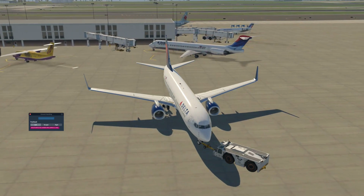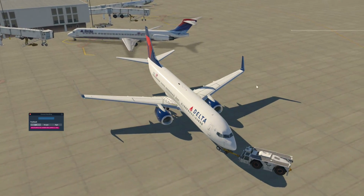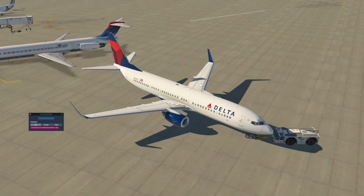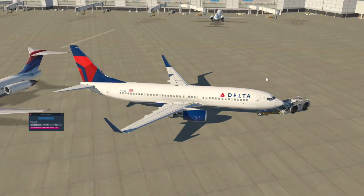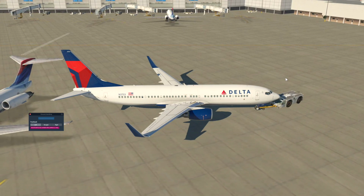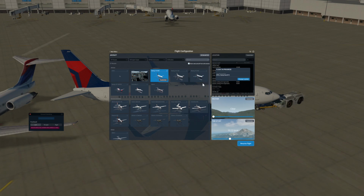Look at this. This is the worst pushback I've ever seen. We might even run into that plane, but I think this guy's going to quit before then. Oh my god. Look at this. What is he doing? Alright, we're going to have to try this again. We're going to have to go back and have him do it again.